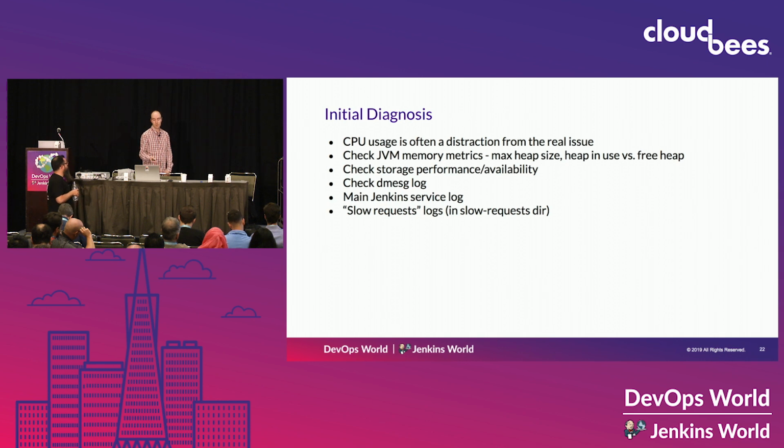So we tell people, and what I do is first right off the bat, look at what heap size the customer has set and what heap size is in use. What's their maximum size? What's their size in use? And what is that relative to the available memory on the system? So we can see if they're running close to the system memory limit or close to their heap size limit, and that suggests to me that there might be a garbage collection issue that I want to look at next.